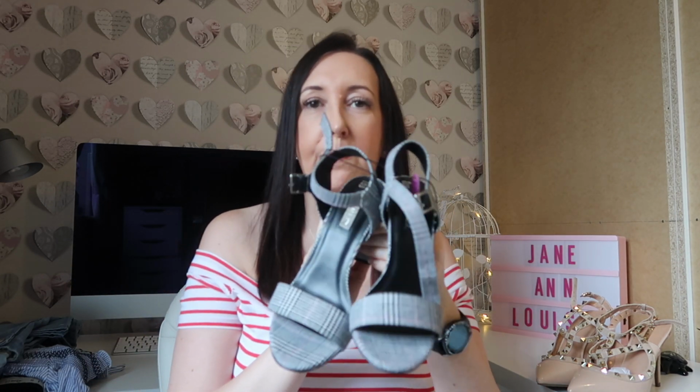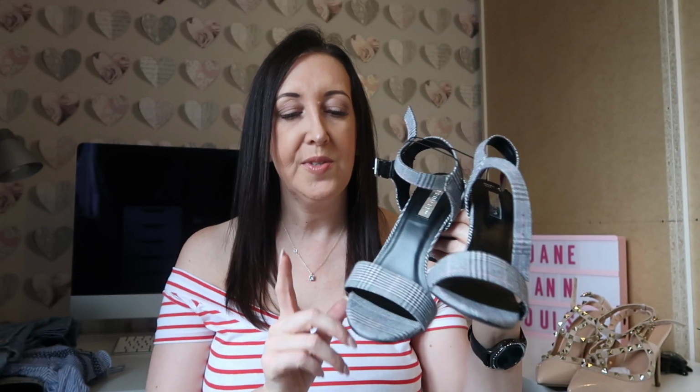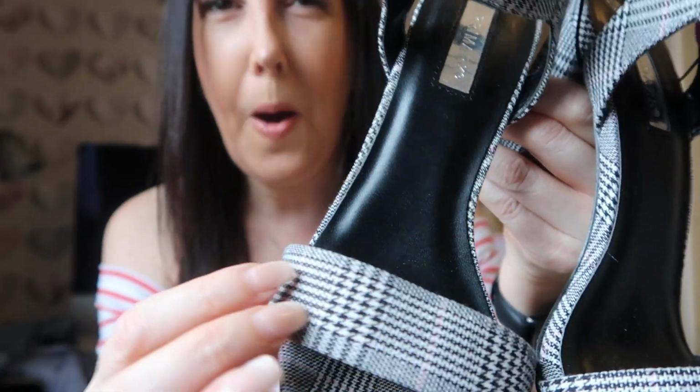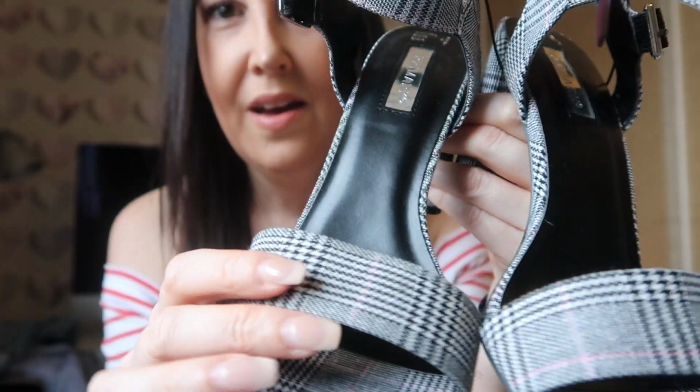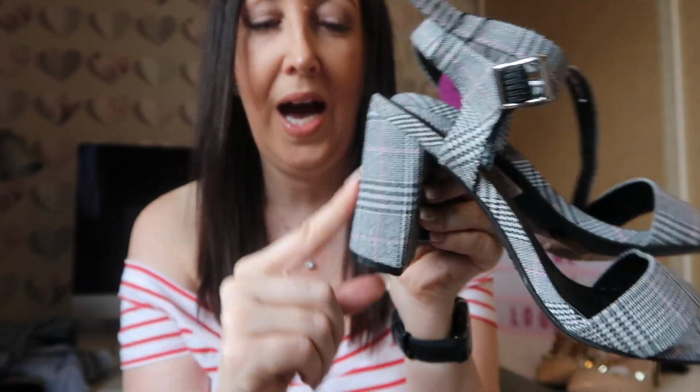The next item was these shoes, and I was in two minds whether to buy them or not. They didn't have a size 6. I'm generally about a 5 or a 6 depending on the shoe. So I did try these on because they only had a 5 left. They literally were out of every other size, and they're the sort of checkered, a bit of a Burberry thing going on here. But I just thought they were really, really pretty. I love the heel. It's not too high.